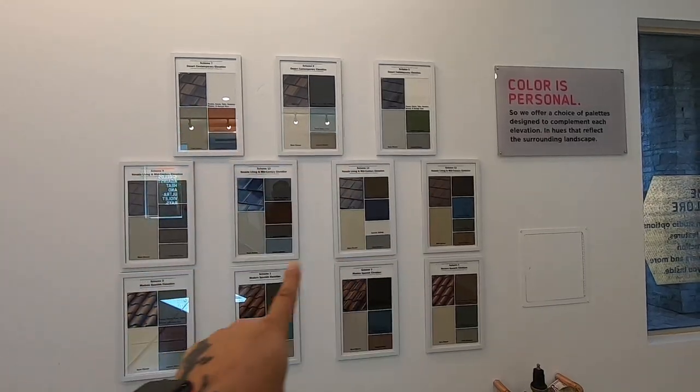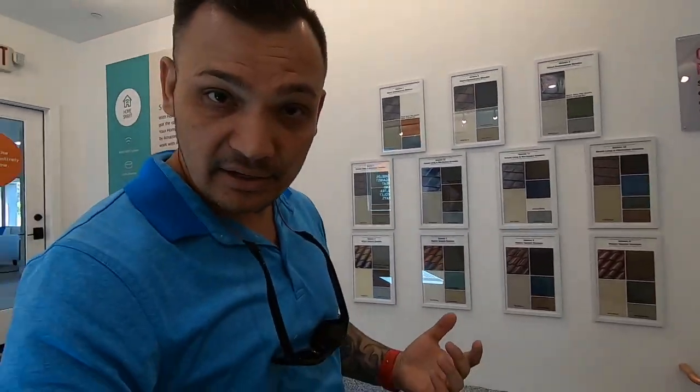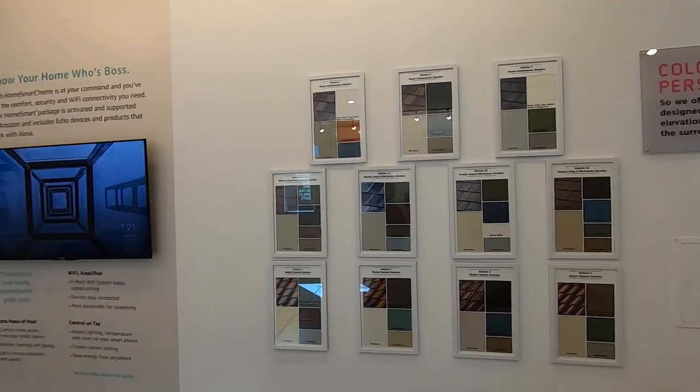Then you can pick and choose any elevation that you want. But there's something that you need to be aware of. Disclosure, let me tell you what it is. Now, if you are the first person to buy within the community, you're pretty much open to any elevation or any model that you want to pick, right? And also the color scheme. However, you can't pick the exact same elevation or color scheme that's right next to you or in front of you according to HOA guidelines. So keep that in mind, okay?